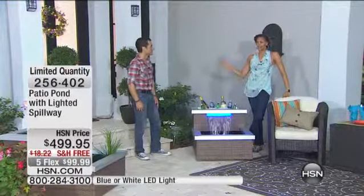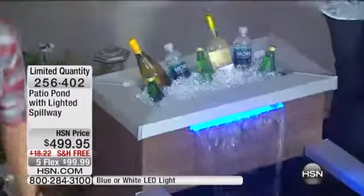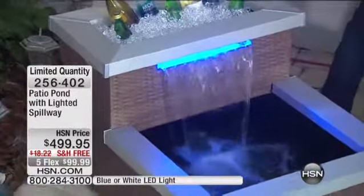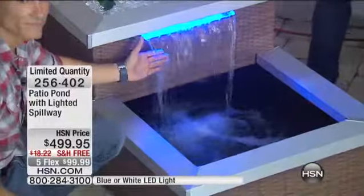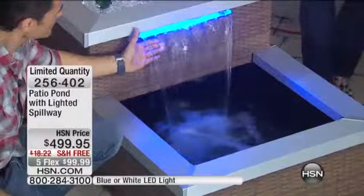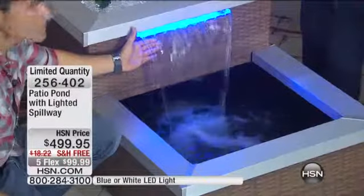Can I get 2 glasses? Because whether it's water, Perrier, Kool-Aid, whatever it is, how serene and polished is this? Not only are your guests going to be wowed, you're going to be wowed each and every time you step outside. It's sophisticated and it's very modern at that.